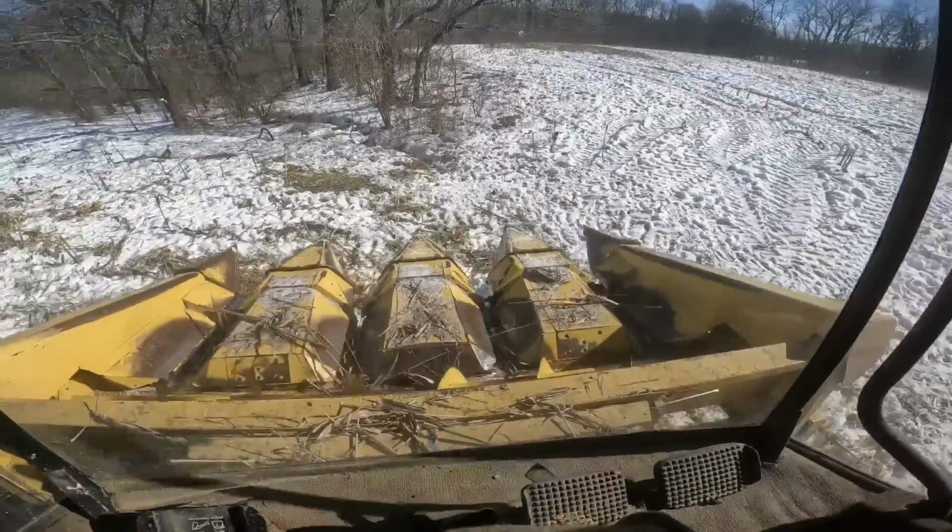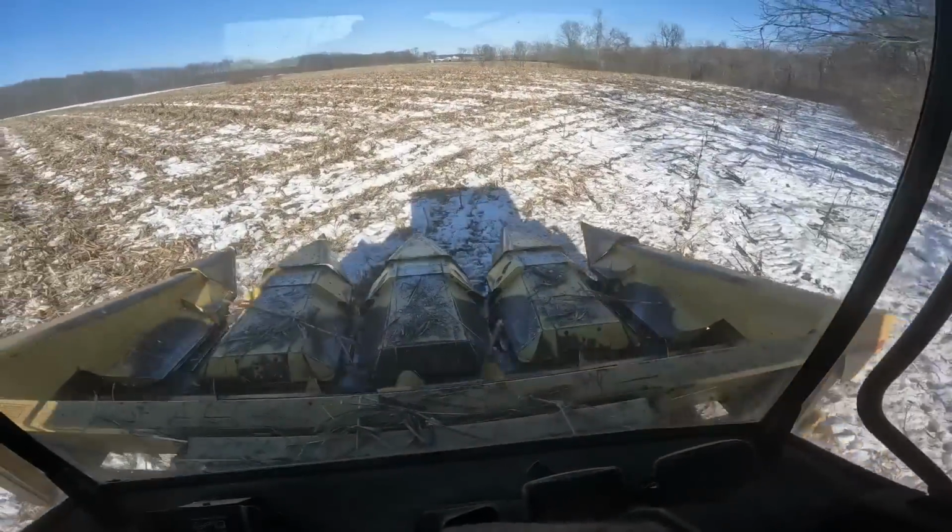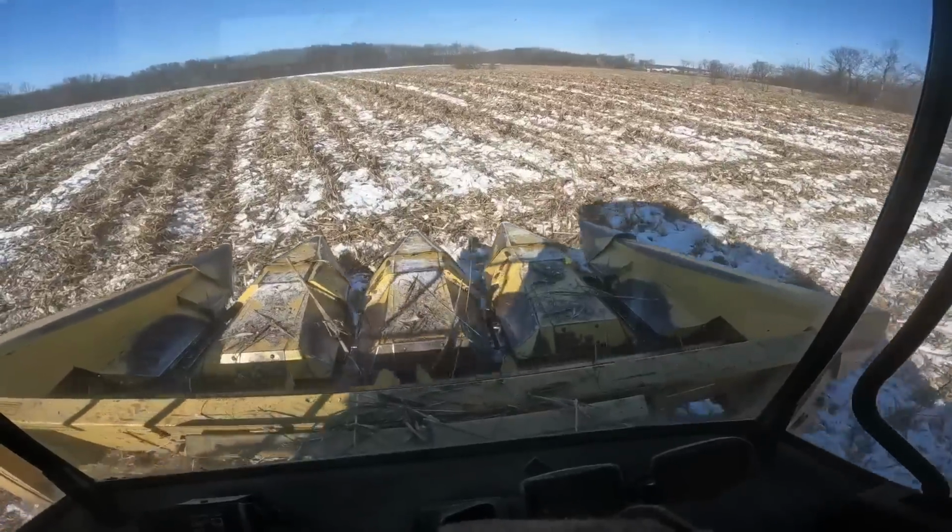And that is the corn harvest at home. And there's the pheasant. Everybody say hi. This doesn't necessarily mean that we're done with corn. This means the corn at home is done.